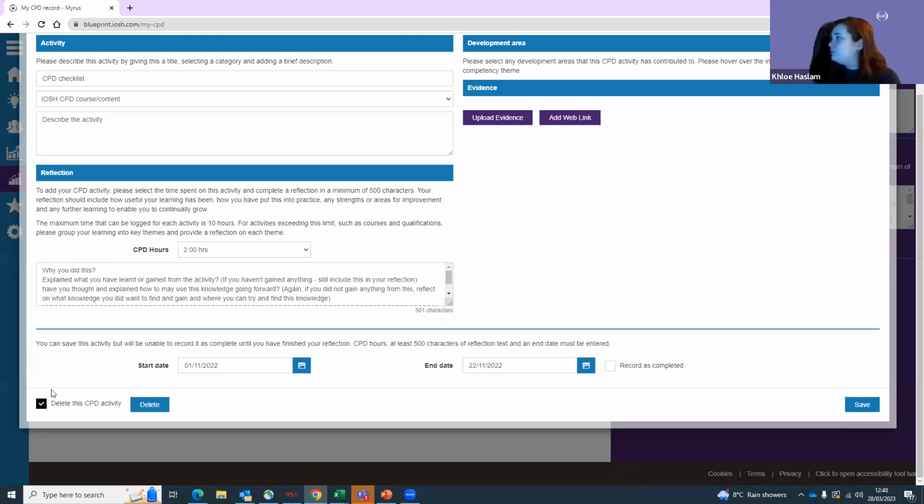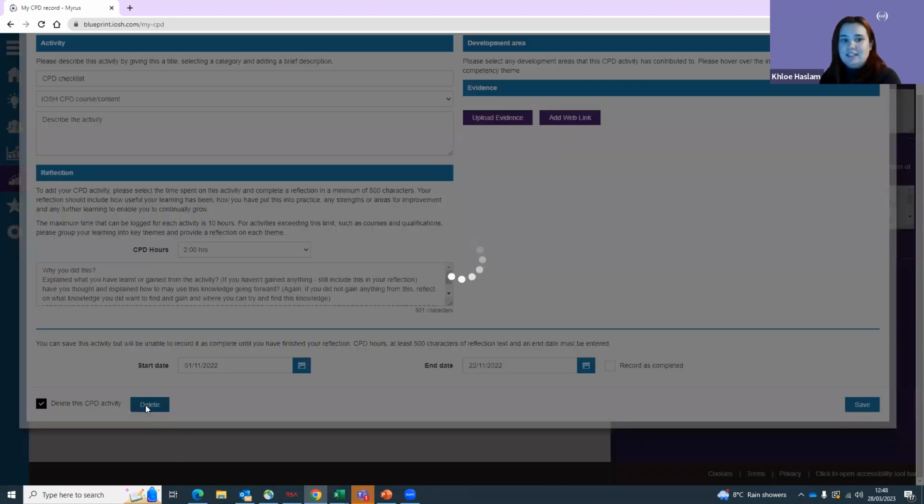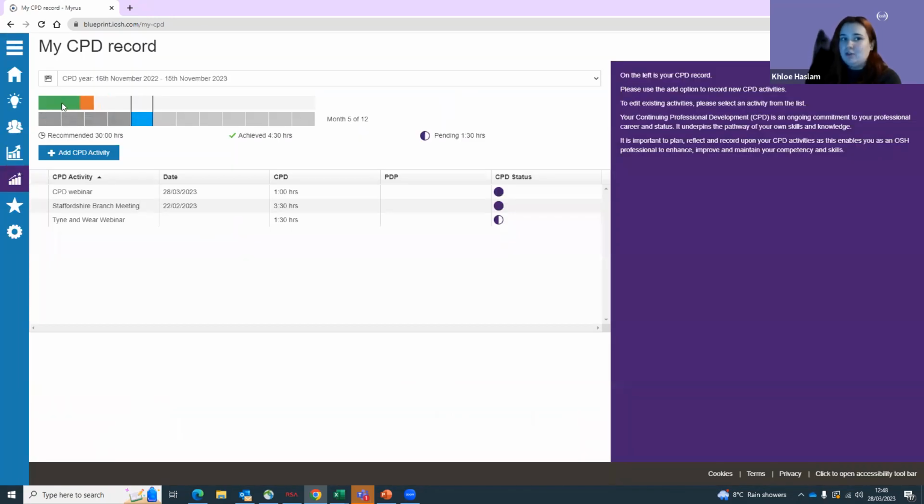I would just advise double and triple checking that it is an activity you do want to delete, because once it has been deleted, you can't get it back. And we also won't be able to get it back for you. So just double and triple check that it's the one that you want to delete. And then all you'll be required to do is click delete. And then it will come out of your activity log, and all of the hours will be updated and reflected. As you can see, my CPD log has gone down and my hours have gone back.